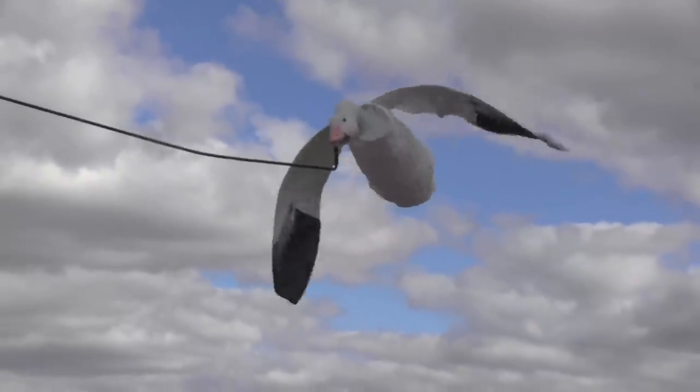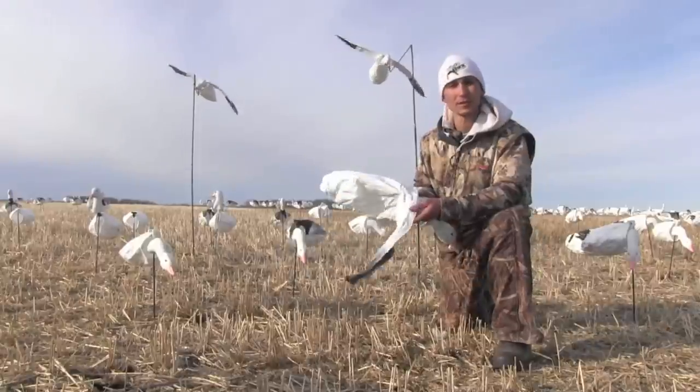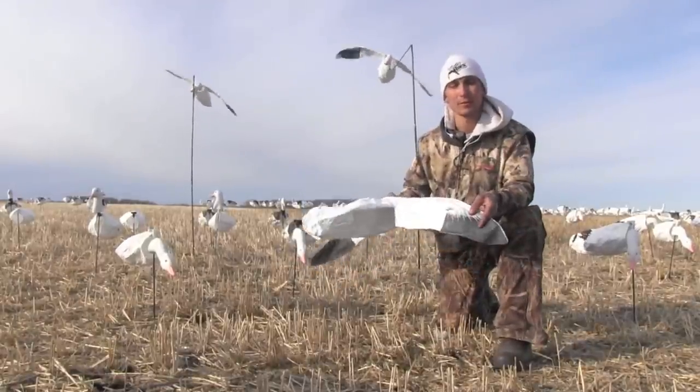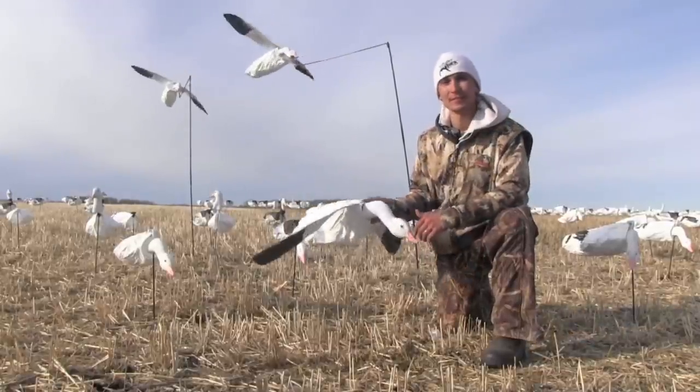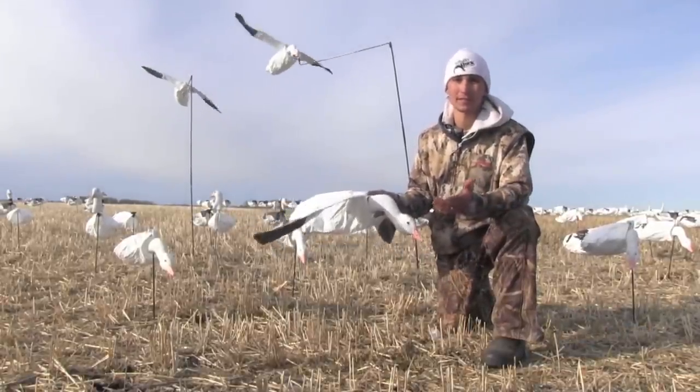These decoys are designed to flap in any wind, 2 miles an hour up to 40. The specialized wings keep the wings from folding back on it. The counterweights allow it to flap in the slightest of breezes. As you can see behind me, these decoys are flapping incredibly good right now. We're sitting in right around 5 miles an hour worth of wind.